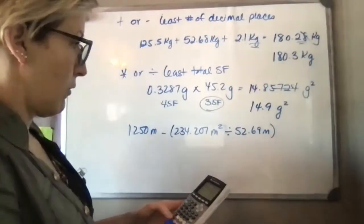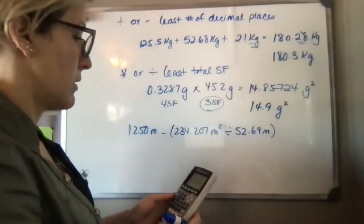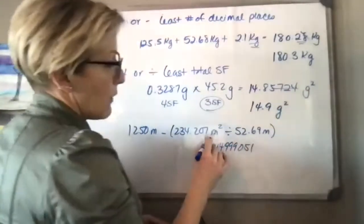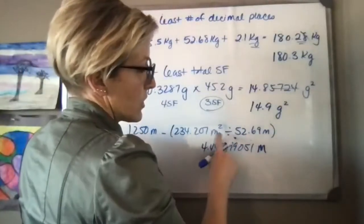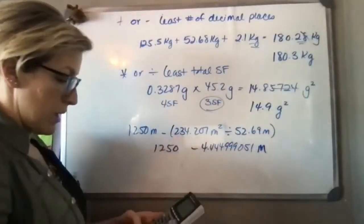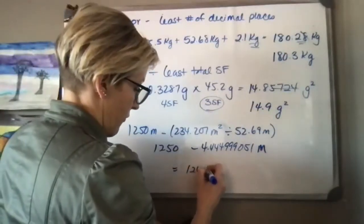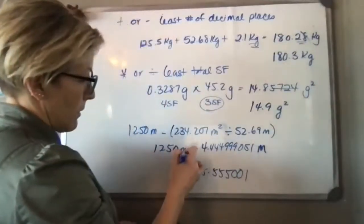So 234,207 divided by 5269. Hopefully I'm putting this in right. Okay, my calculator spits out 4.444999051. And if I divide meters squared by meters, I wind up with meters. So again, this is like x squared divided by x. And I'm going to take 1250 and subtract it from that. 1250 minus second answer. Okay, my calculator comes up with 1,245,555,001. And this is, oh, I didn't take my meters.